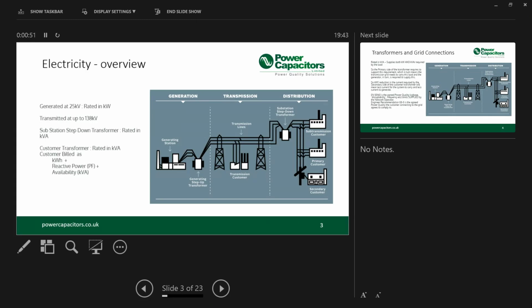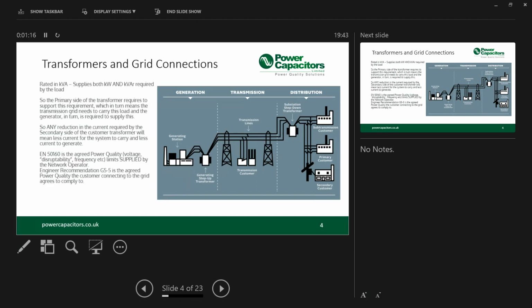We generate in kilowatts, transformers are rated in kVA. The lines will have losses in them. We have another transformer here rated in kVA again, and we pay for electricity in kilowatt hours. The kilowatts here are not necessarily the kilowatts that we actually pay for, and that's what we're going to talk about today. So, next slide, please.